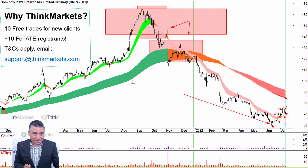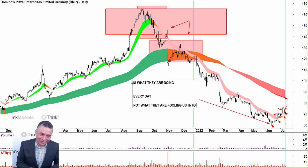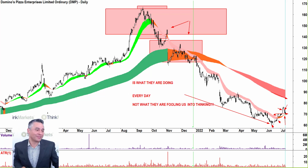And this stuff here is what they are doing every day, not what they are fooling us into thinking. You've got to snap out of that. You've got to snap out of this idea that, hey, there's a narrative there. Domino's is a great stock. It's worth $100 a share. That's going to cause you to hold all the way down to $20 a share.